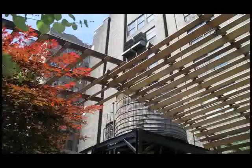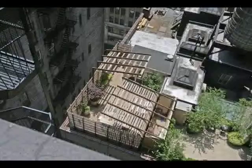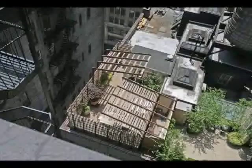These are some pictures of the finished product. Here you can see the relationship of the space to the water tanks hovering above. This is looking down from the north, and you can see the very simple structural system, which was steel tubes used as posts cantilevered over.